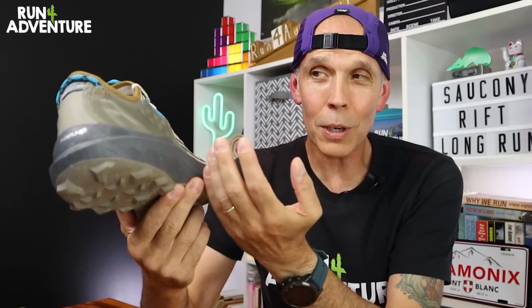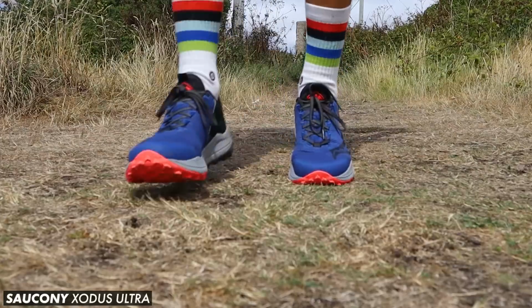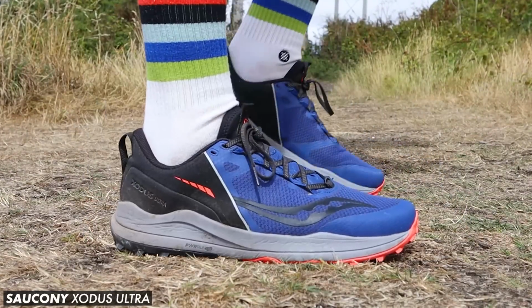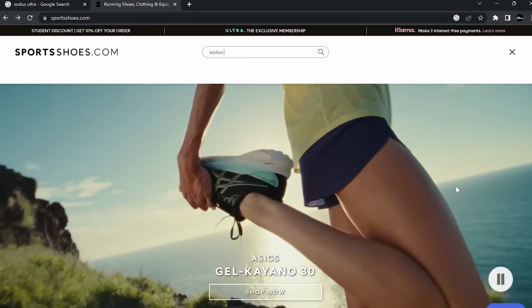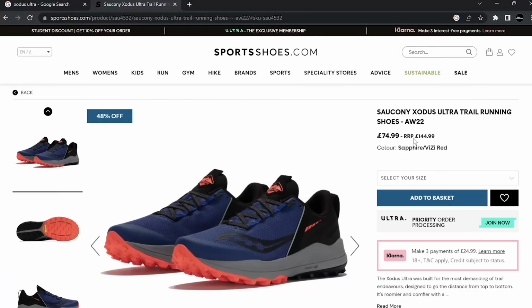But with the Rift still coming in at £180, it's still a very expensive trail running option, especially when you compare it to one of my favourite trail running shoes of all time, the Exodus Ultra or the Exodus Ultra 2. So the 2s retail in the UK for £145, but you can pick up the original version of these for as little as £75 online, which is a complete bargain. You know, you really can't go wrong for that type of money.